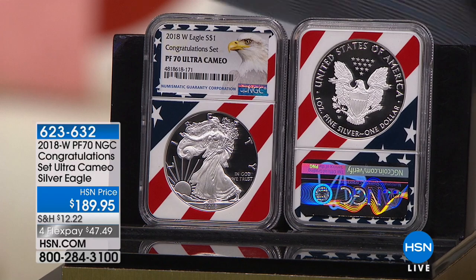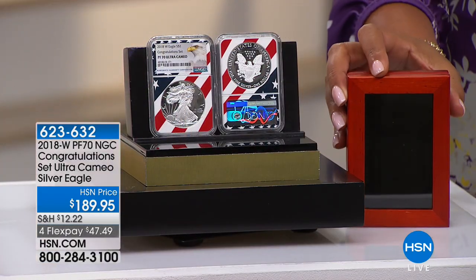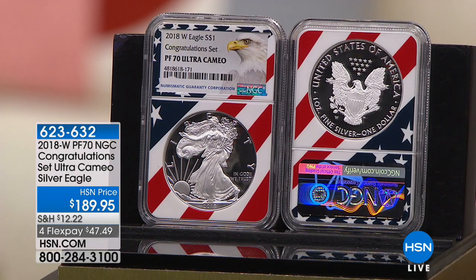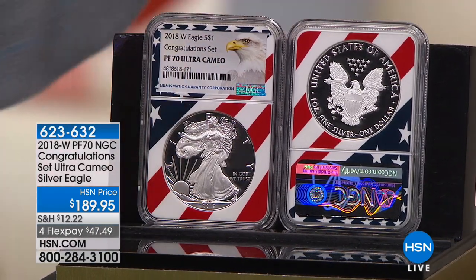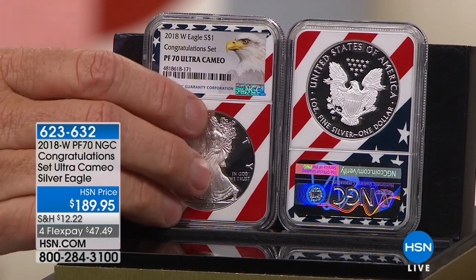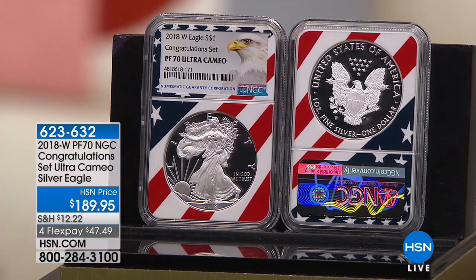I'm going to give you the box. That's why I sold 170 of them or whatever it was last week. That's why we're extremely busy on the phones right now. You cannot buy this coin anywhere but right here on HSN. And from me, this flag core with the congratulations eagle, the rarest permutation of the American proof silver eagle this year. I had our first day of issues selling for $350 out there, $300, $350. I have congratulations eagles for right now.